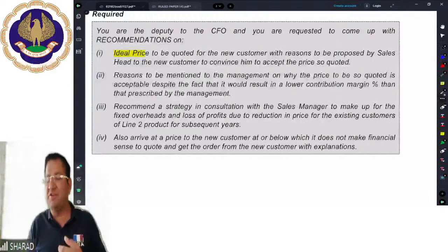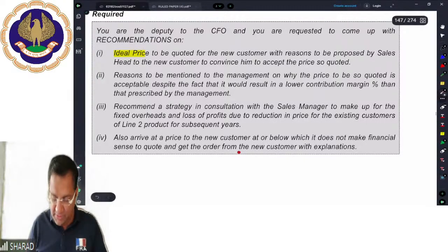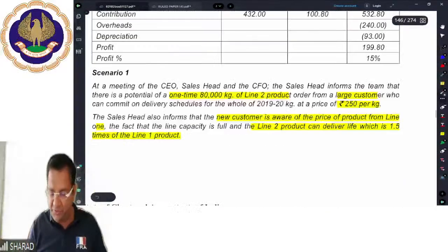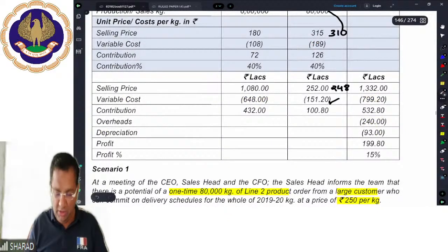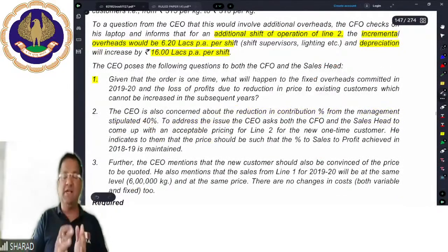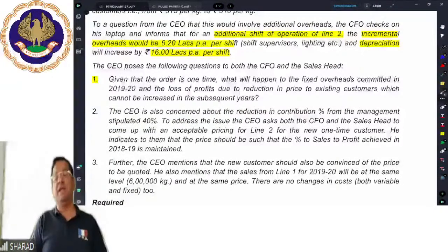If we can increase the sale of that product, then definitely we will cover the committed cost and the loss of profit due to the reduction in the price for the existing customer of product 2. That's the point. Then you have to find out the minimum sale price, and minimum sale price means what is going out of our pocket, that should only be considered while calculating the minimum price for the customer. So 189 rupees will be incurred from our pocket for every unit that will be produced, while there are two incremental overheads of 6.2 lakh and 16 lakh. When you divide this by order quantity, then you will easily get the minimum price that will be charged from the customer. Clear, beta?